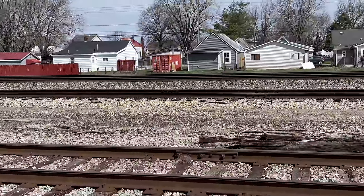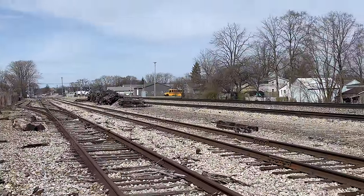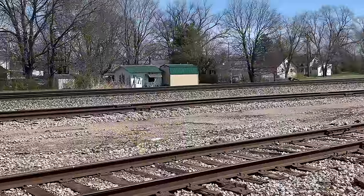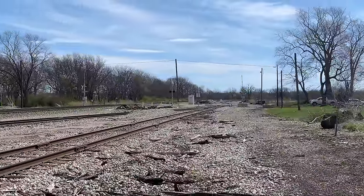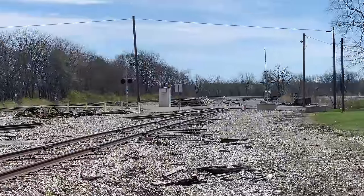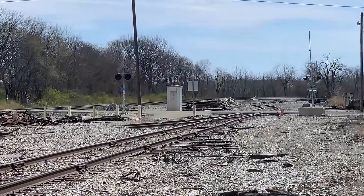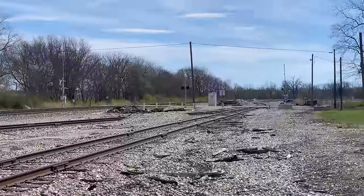That track in the middle dead ends right before it gets to the next crossing. And it's still in use. They still use that track, I think for just maintenance of way equipment. Maybe some grain hoppers. Hey, we got a train coming right now. So I'm gonna go to that crossing right there and get this train going through. It's a westbound. So it'll be coming towards me. I'm gonna go to that crossing. Here we go.